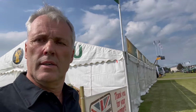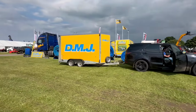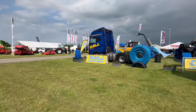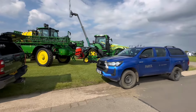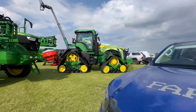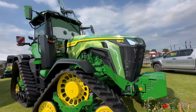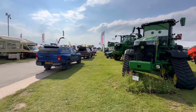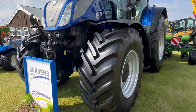And then round the corner here is JCB. Got DMJ Drainage. You saw them on one of my serials updates, our local drainage company, and this is in the agricultural area. Here's our local John Deere dealer, Farrell's. It's the same one that was at the Seals event last week. This is a John Deere stand. So there we go. Amazone, New Holland, Dalbo, lots of kit here.